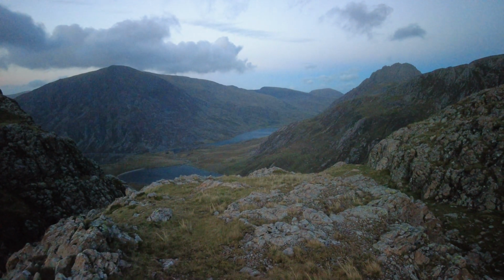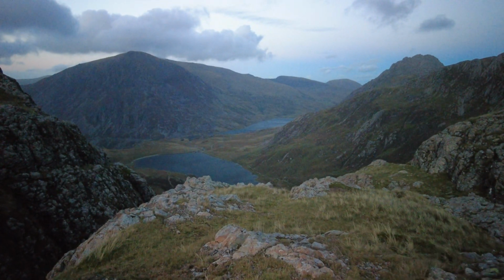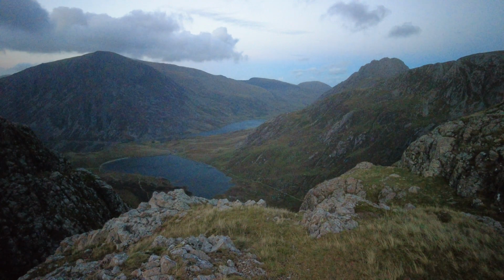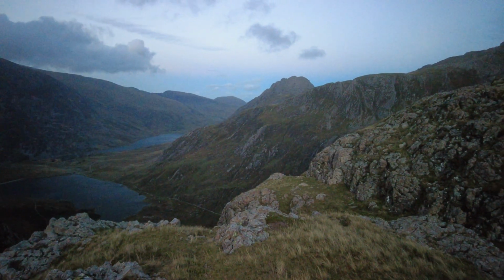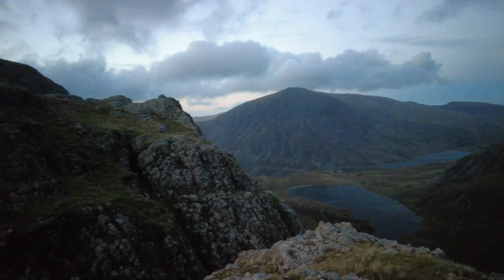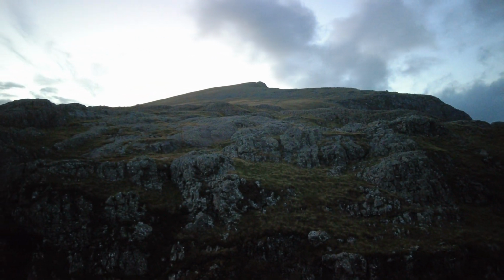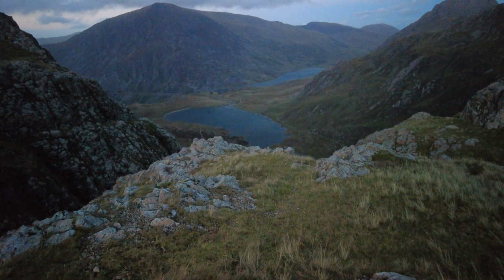Wowzers, look at that, what a view. Looking down in the distance, Glenogwyn. Tryfan, that's where we were earlier this morning. Elwyn straight ahead, then off there to the left we're looking up to Tuigaran. I think this is where we're going to be standing in the morning for some photos. Yeah, cracking spot.